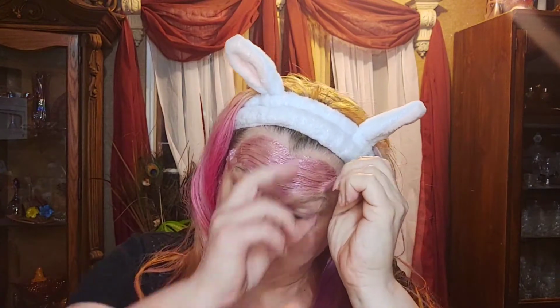Okay, I was taking off some of this because my phone just shut off for no reason. I have no idea why. It's got plenty of charge, but this peels off fairly easy. It doesn't get a hold of my skin like some of them do. I'm not going to worry about it in my hair. Like I said, I've got to go get a shower and wash my hair anyway.